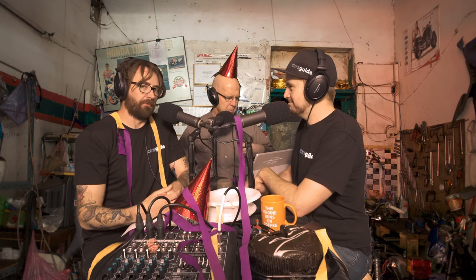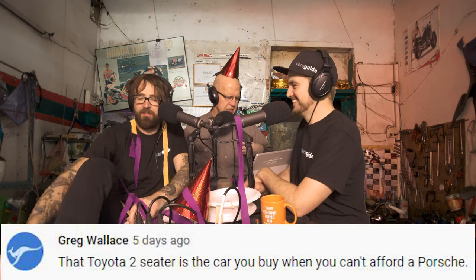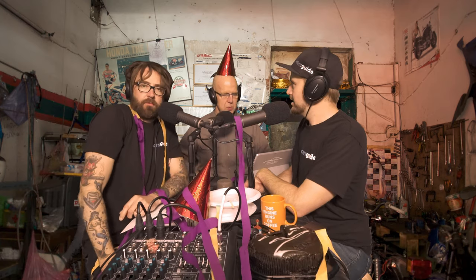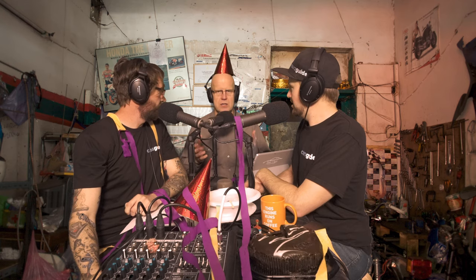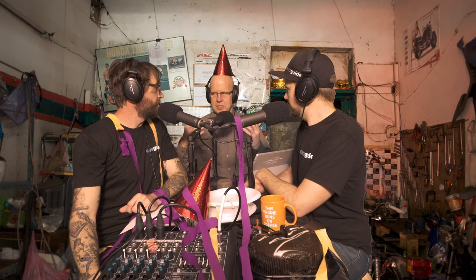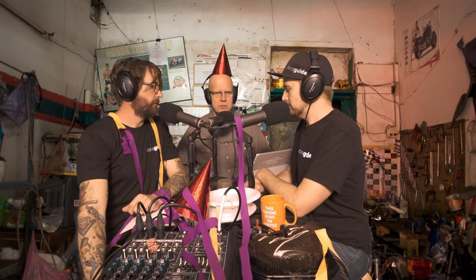Big but flexible. Greg Wallace says the Toyota two-seater is the car you buy when you can't afford a Porsche. And I'm sure he's talking about the Supra. But look, I've got to say that the Supra at about $90,000 has so much to offer, and actually the credentials to challenge cars that cost twice as much. That's just my opinion, having driven the car.